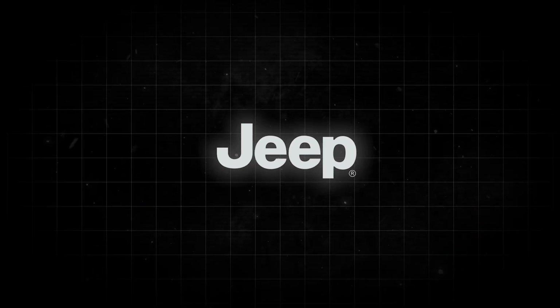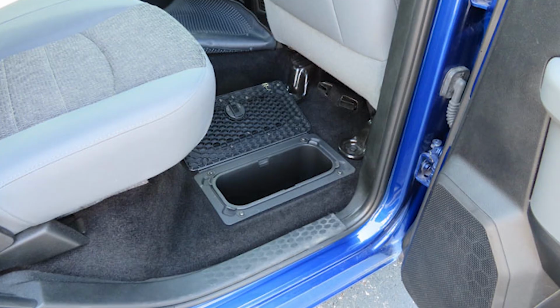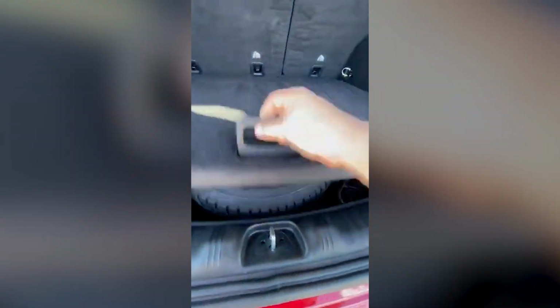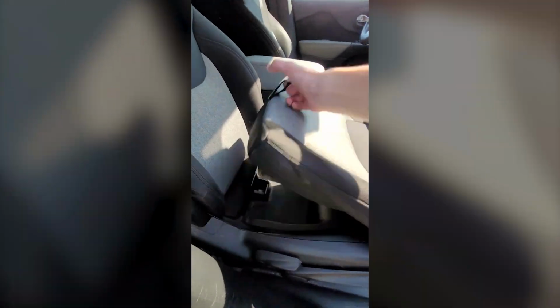Number 3. Hidden storage. Jeep has mastered the art of sneaky storage, and it's an entertaining and useful feature in its vehicles. For the last 9 years, nearly every Grand Cherokee has had at least one hidden compartment, but Jeep never actually comes out and says where it is.